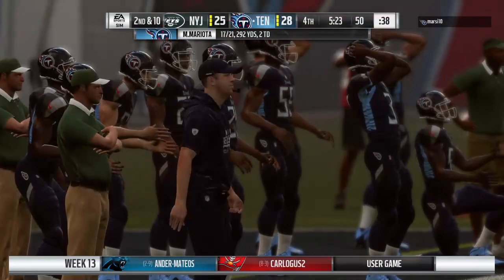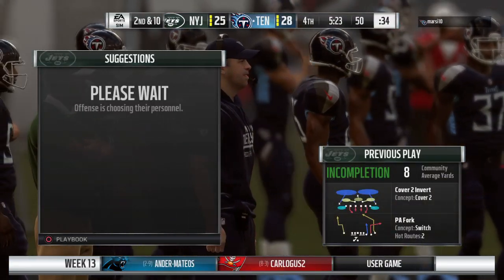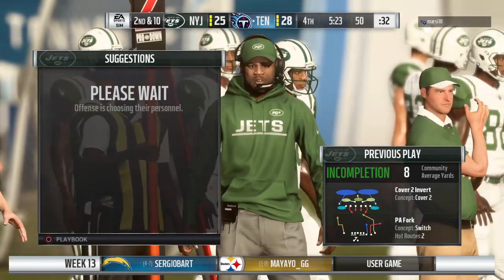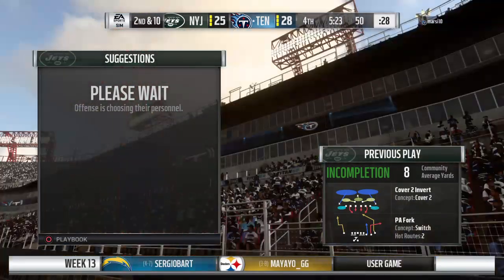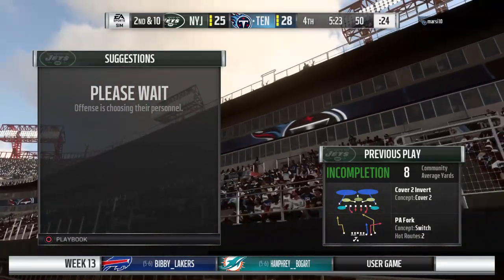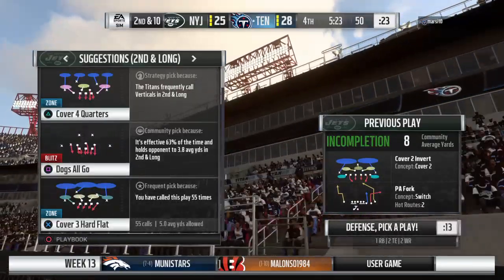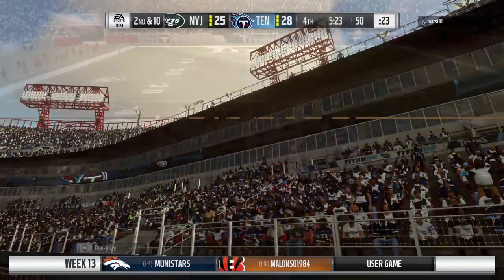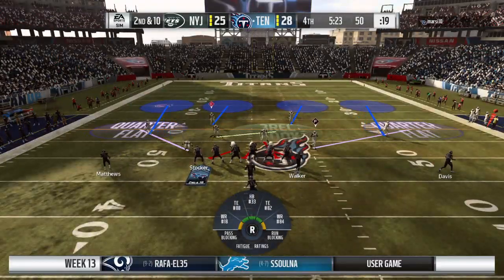It's incomplete. What's the old adage? Be quick, but don't hurry. Well, that went right out the window there. He was hurried, harassed. That ball had to be gotten rid of. Otherwise, he was going to get sacked. So after the incompletion on first, now 2nd and 10.